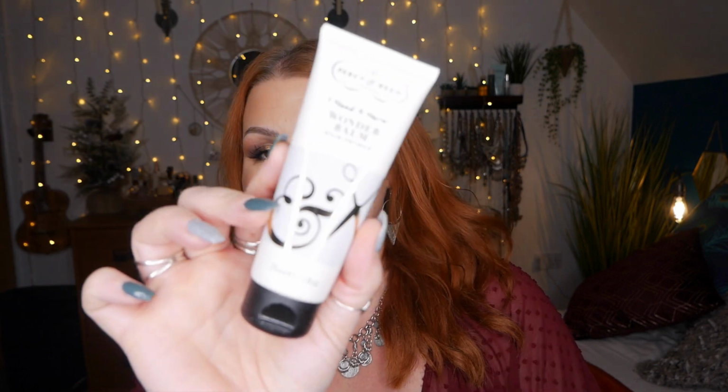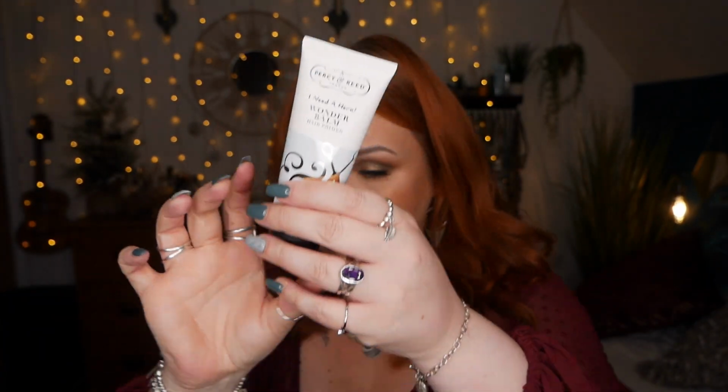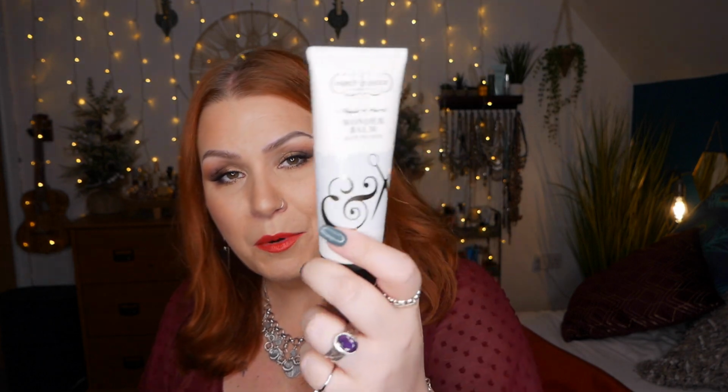Next up, we've got a product by Percy & Reed, and this is the I Need a Hero Wonder Balm. It's a hair primer, and it's 75 mils here. It's one of my favourite products from this brand. It's great for applying to your hair when your hair is dry as well. That's how I use it before I use any heated appliances if I was going to curl my hair. So I'd put a dollop of this in my hair, run it through my hair, let it dry, which dries pretty quickly, and then I curl my hair. It gives added protection, but it also creates a really nice thickness. So yeah, I do really like it.